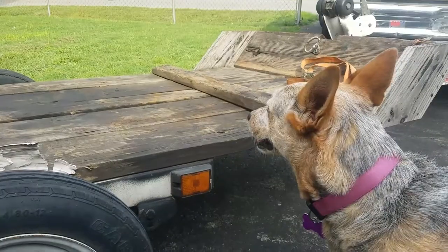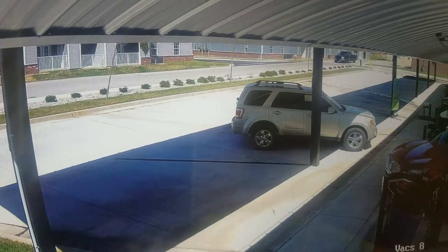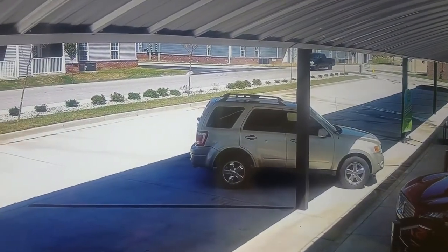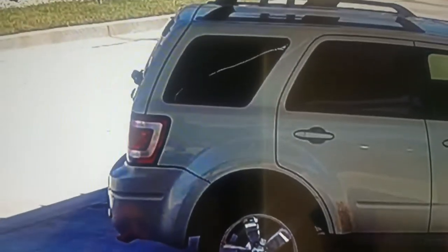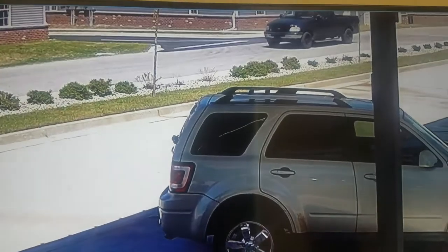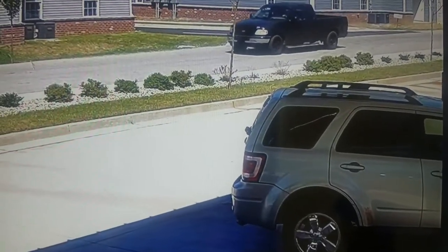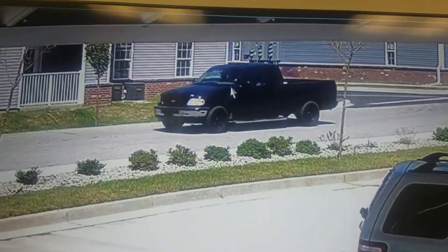And I'm going to include in this video some video surveillance from the car wash next door, which catches the guy's black F-150. It's an extended cab. He has chrome bumpers, chrome side rails, so those are some noticeable things about the truck.